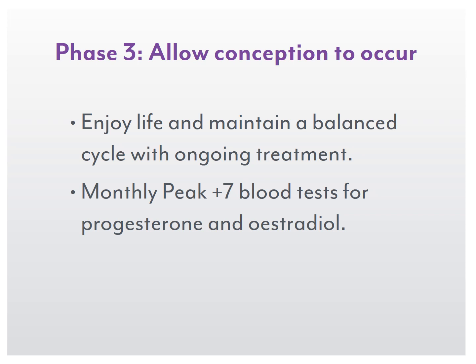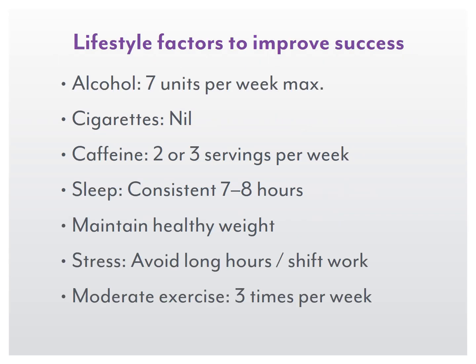During Phase 3, while you allow conception to occur, you are encouraged to enjoy life and maintain a balanced cycle with ongoing treatment. Remember to have a monthly blood test on peak +7 to check your progesterone and estradiol levels. We recommend the usual lifestyle factors, including less alcohol and caffeine, with more sleep and exercise, and stress reduction.